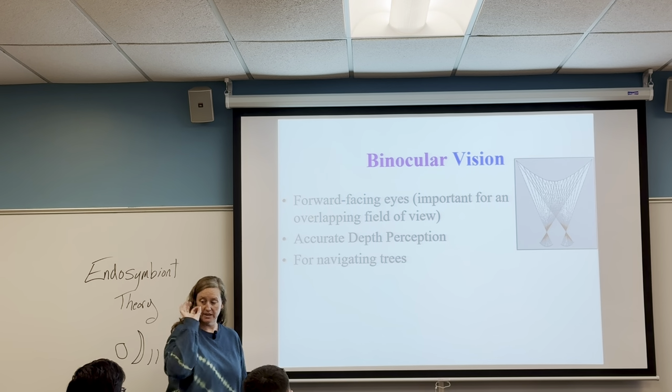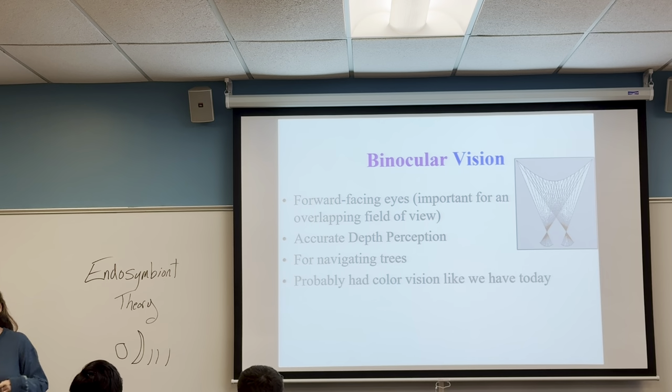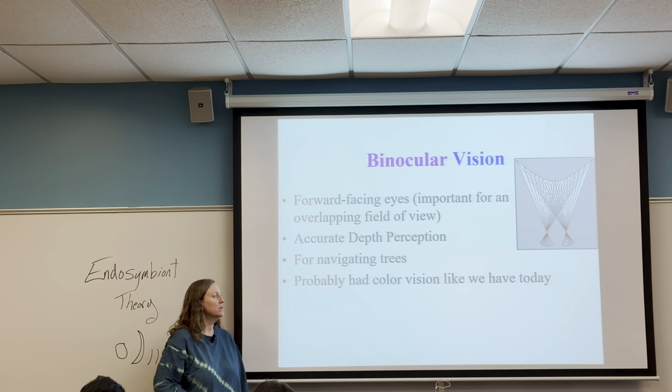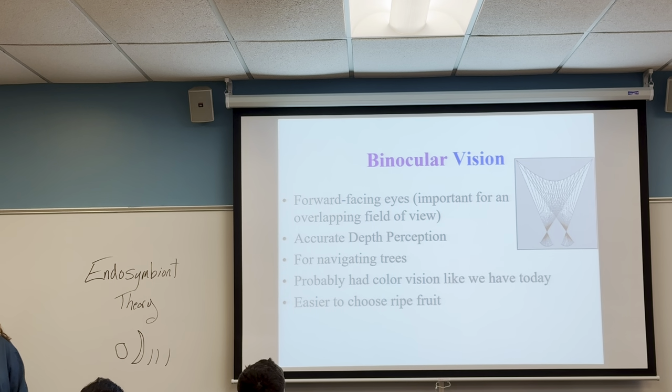So that's good. We can see things exactly where they exist. That was really great when you were swinging from tree to tree so that you didn't smack into a tree because you didn't know exactly where the tree existed. It was good when you were picking fruit and had to pick your fruit and run. So that was great. Color vision mutations eventually come along.